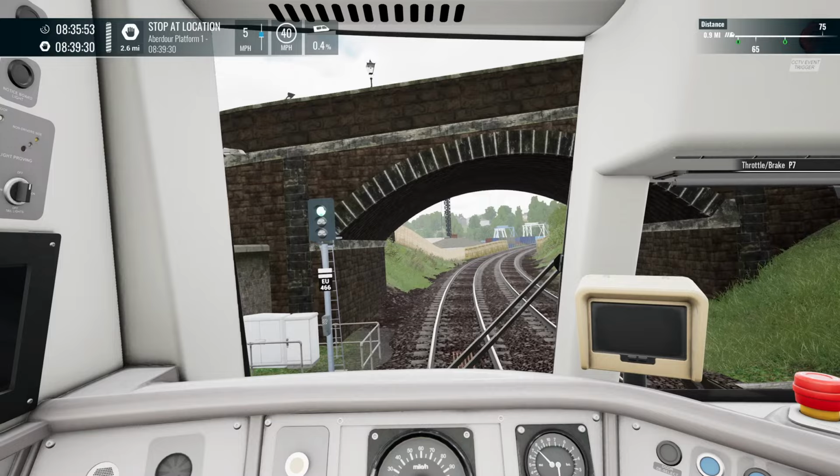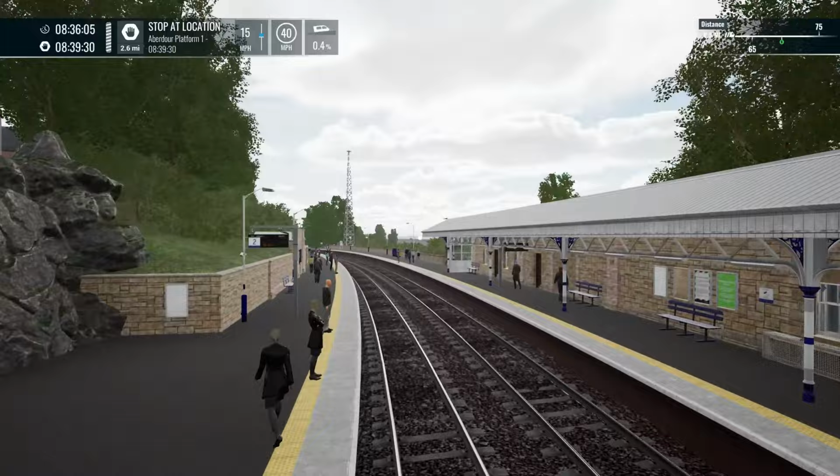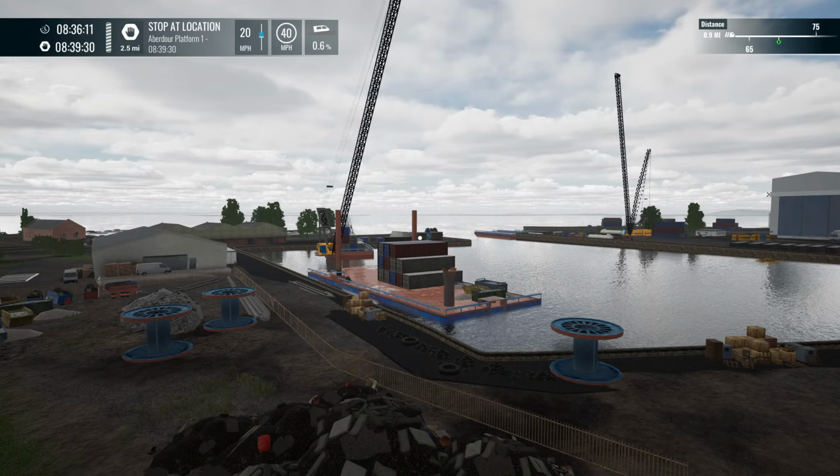Clash of Clans, Burntisland's your favourite station. Let's make sure we give it a good turn. It does look very nice actually, especially as you come in. You've got the port here, which looks very cool.